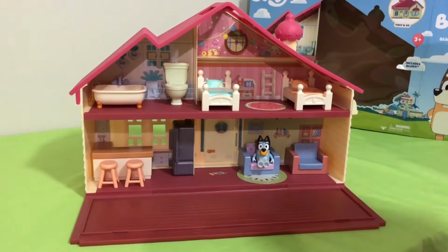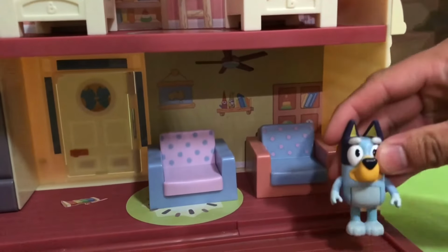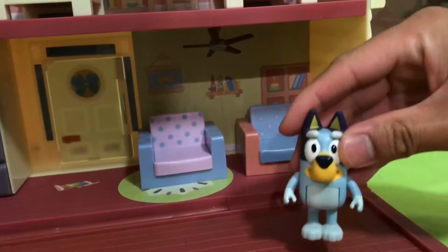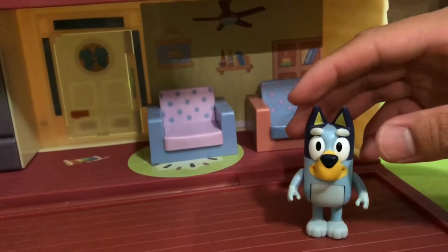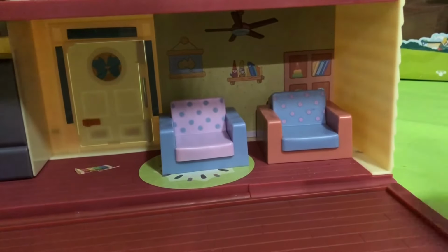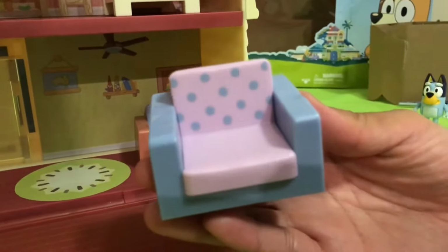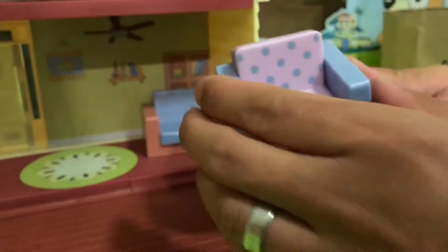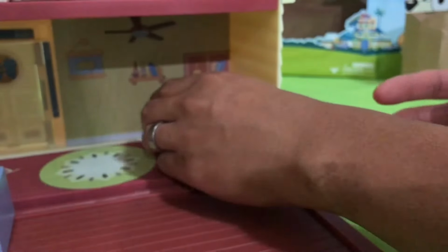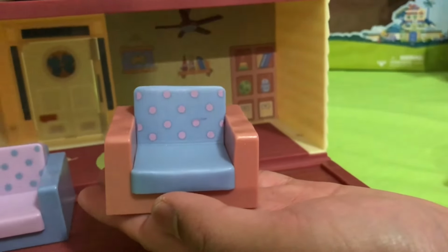Next, in the final room, we have the living room. We have Bluey over here. Hello kids. And I'll just move Bluey over here. We have this big blue sofa, so that could be where Bluey or her dad can sit. And we have this orange sofa here. That's where Bingo and her mum, Chilli, can sit.